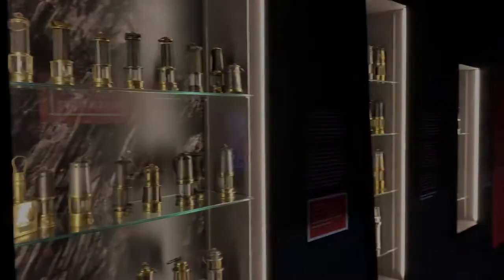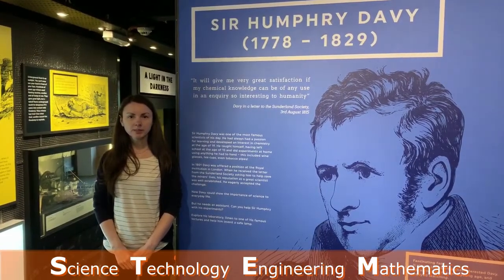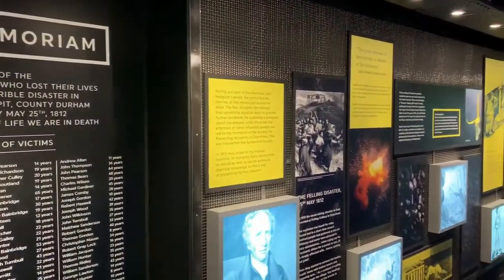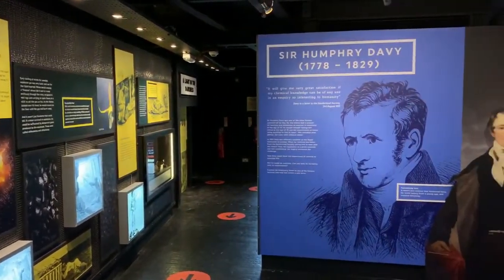This is our new exhibition, A Light in the Darkness. This exhibition was kindly funded by the Association of Independent Museums and Biffa Award. The History Makers programme is supported by AIM Biffa Award as part of the Landfill Communities Fund. And the history maker that we chose was Sir Humphry Davy. We applied for this funding to support the museum's ambition to become a centre for STEM learning. It has enabled us to create this immersive and exciting exhibition, which we hope will inspire a new generation with the possibilities of studying and working in STEM subjects.